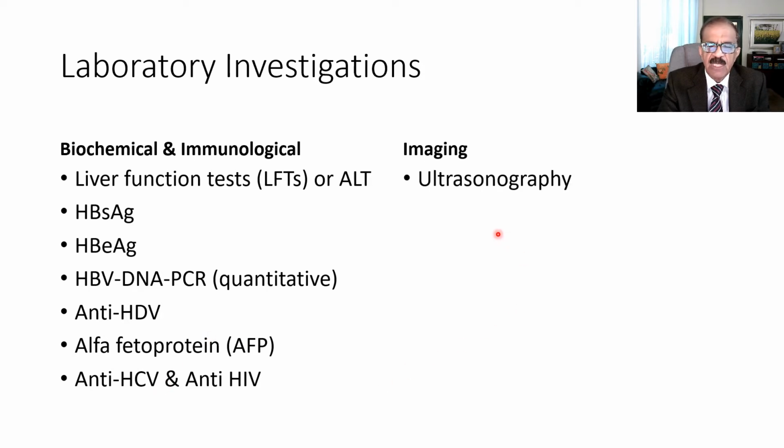Now in imaging, ultrasonography is the greatest. This is very simple, readily available, and can be done at the bedside, and this is very, very useful. The primary objective of ultrasonography is to see if somebody has already gone into the chronic liver disease stage, somebody has already developed cirrhosis.